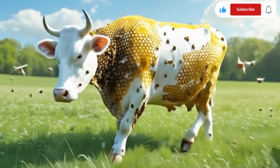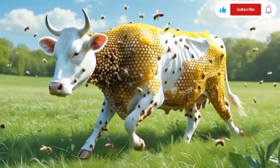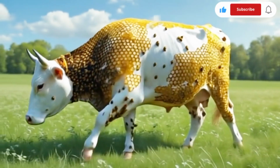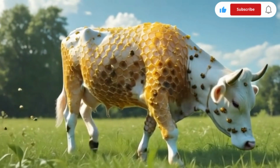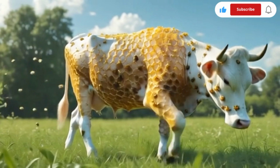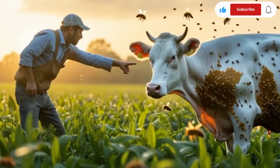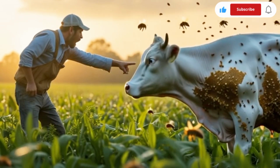It was an unusually quiet morning in the rolling hills of the countryside when a call came into the local wildlife rescue center. The farmer on the other end sounded shaken, barely able to describe what he had witnessed. "It's a cow," he stammered, "but it's not normal. It's covered in honeycombs. And bees. Hundreds of them."